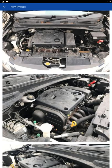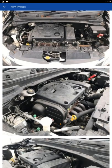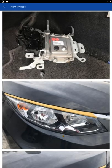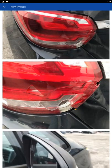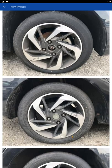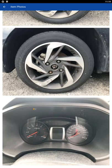So the production VVT engine. So no, this does not have the GDI engine. These taillights don't seem to have the Proton script up here. It's cracked also. Front disc brakes, rear drum brakes. Okay.